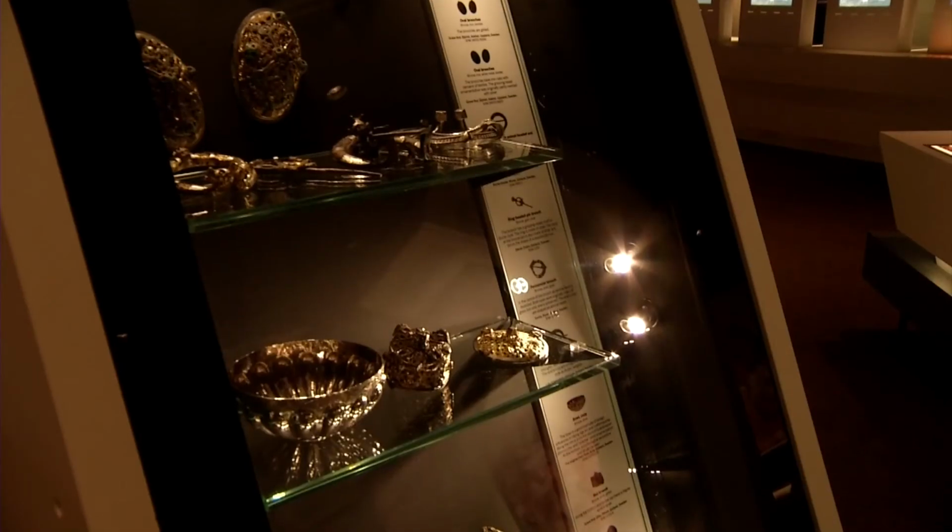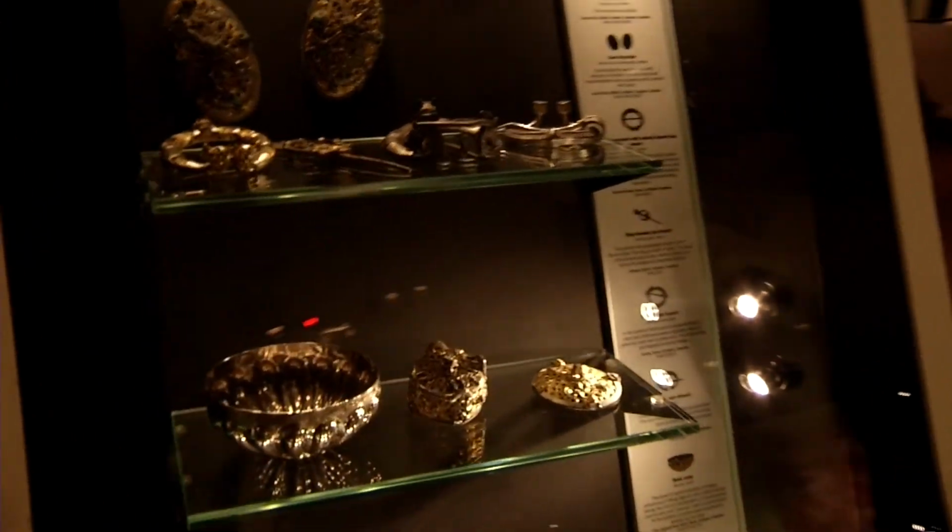I have to say, my Icelandic blood was calling out to me, and now I just feel, I don't know, Vikingish. And of course, if you come to the gift store on your way out, you can have fun purchasing all these little things and come home and, I don't know, just get your Viking on.